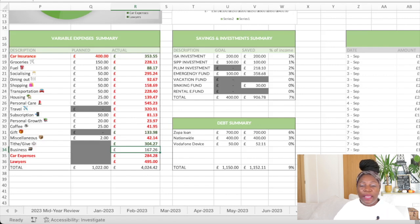This is actually higher than normal. 90% of the time my business expenses are under £100. So this is unusual because I've hired an SEO expert, that's why. Then car expenses. I think I'd spoken about this in August or in the September budget that I need to replace 2 tires for my car and also wheel realignment. They did that and that came to £284 and 28 pence. So yeah, I expected this. In any case, this is why I put money from my savings. I was able to do that.